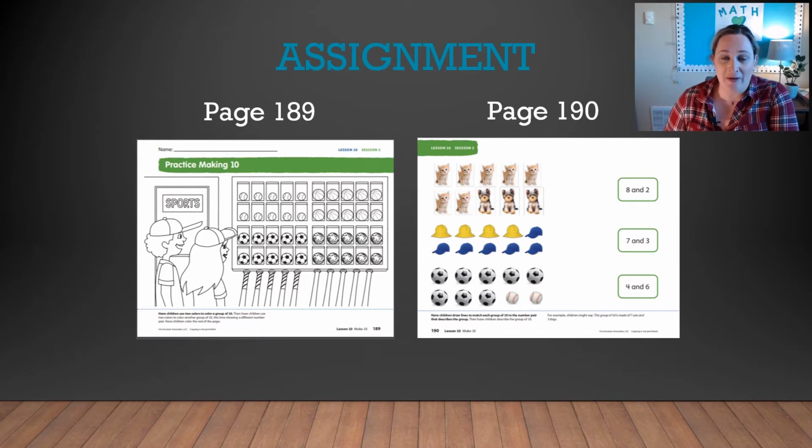Then you're going to do page 190, and you're going to look at the picture and match it to the words that match. For example, the kittens, there are 7 little kittens and 3 dogs. So you're gonna find the words that match 7 and 3. And then you'll draw a line to it. And then you move on to the hats and then the soccer balls.